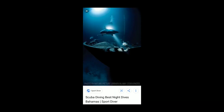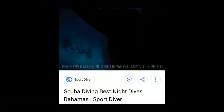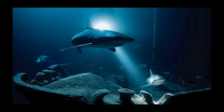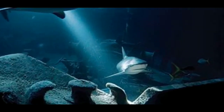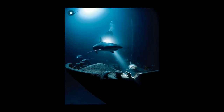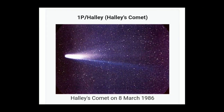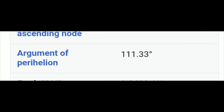I picked this because it's obvious CGI. Look at this. Scuba diving best night dives, Bahamas. Yeah, that's CGI. Look at the lighting down here. Just fake. So here's what a comet looks like. What NASA tells you is BS. I just had some interesting numbers here for this.